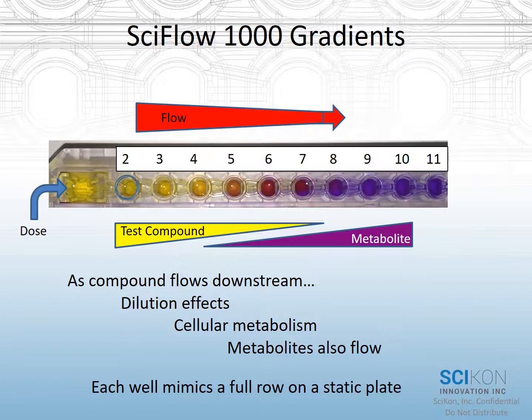What this does is this generates a gradient. You get a gradient of test compound. As the test compound flows across the plate, it dilutes into each well of the plate and then continues flowing downstream or downhill. So you get a decreasing concentration of your test compound from left to right across the row.